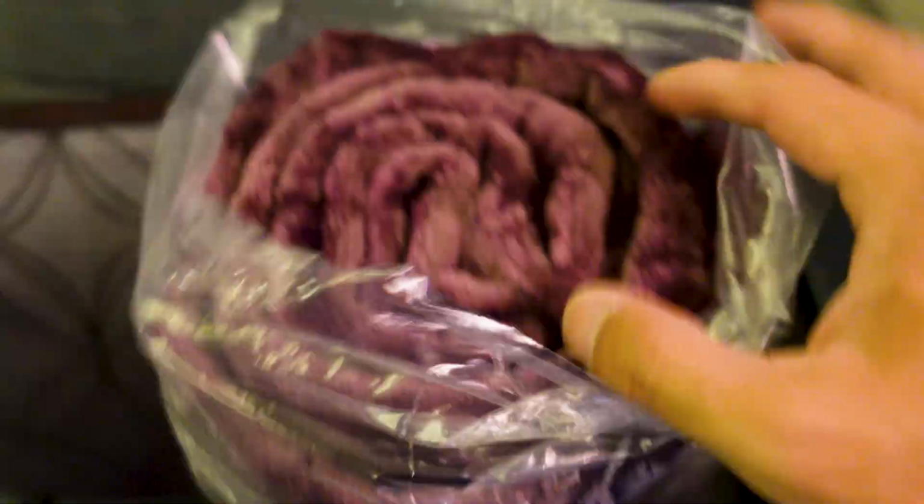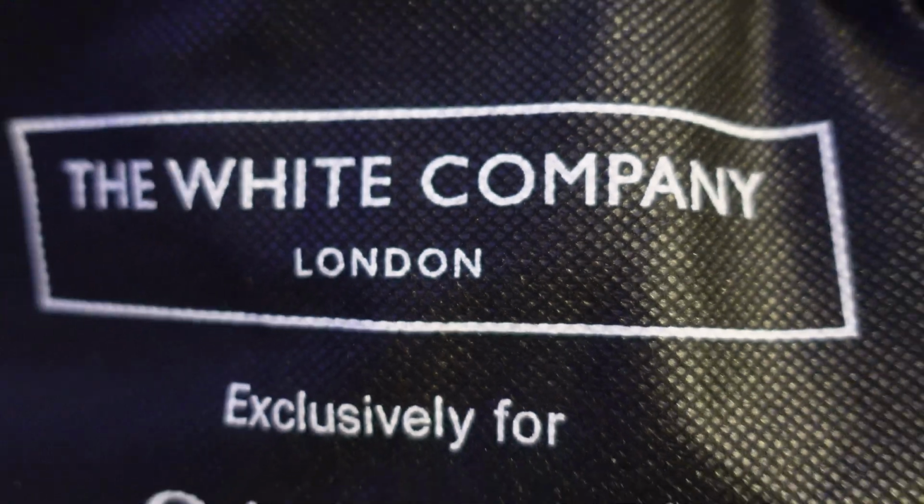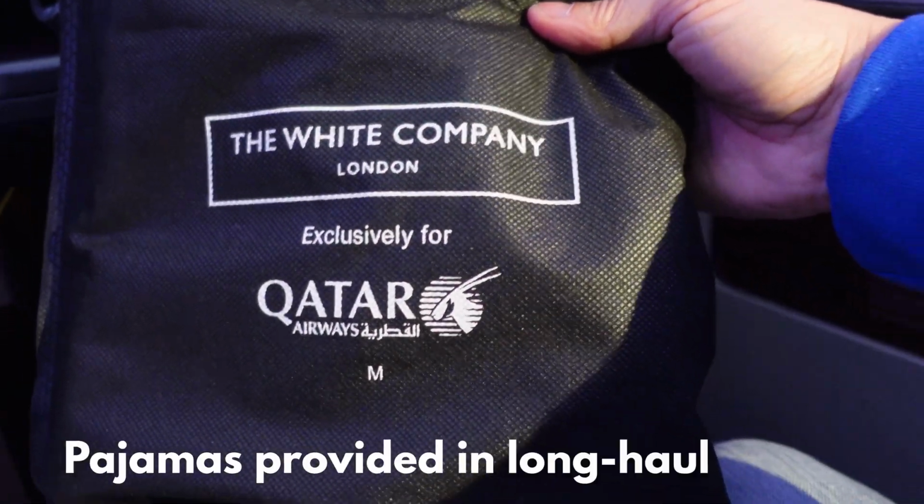A blanket is also supplied, the same blanket used in Q suite. This blanket is very thick and very heavy but super silky. But to be honest, this blanket is so thick for the cabin temperature. You will really sweat if your whole body is covered in it. As I mentioned in my previous video, the only thing missing is the pajamas given to Q suite passengers.